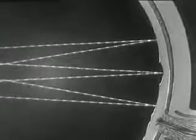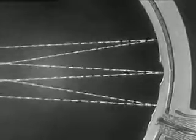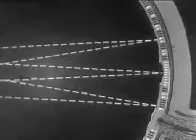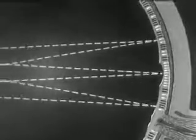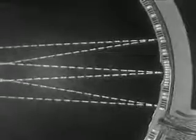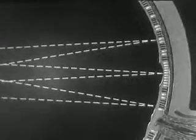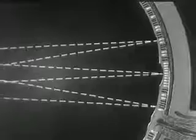The front layer of the retina contains millions of perceptor cells, rod cells, shown here in black, and cone cells, shown in white. It is these cells which transform light energy into another form of energy, which is transmitted by the optic nerves to the brain.